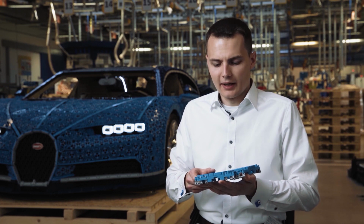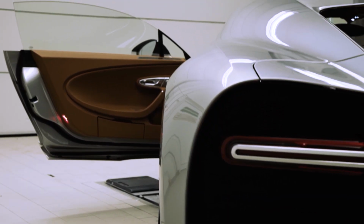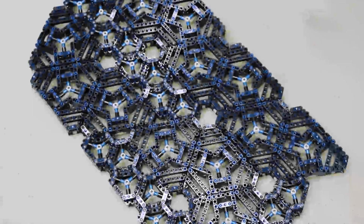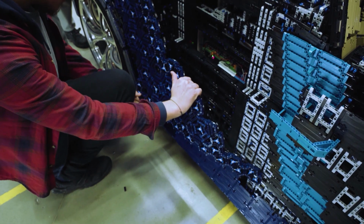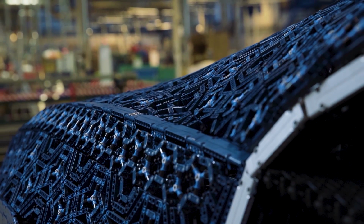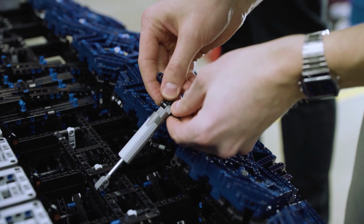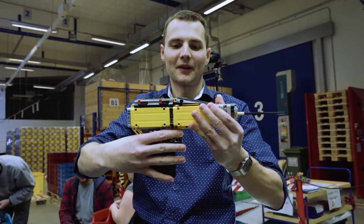The real Chiron has very sculptural aesthetics with a lot of curved surfaces. Basically, there is no straight line on the car. So we had to come up with a way to replicate the surface of the car with LEGO Technic. And for that we came up with this so-called skin. Basically the idea is we divide the surface of the car into very small triangles and then connect them with flexible elements. So we can actually have this impression of curved surface. We not only had to build the car, but a special tool for adjusting the outer skin as well.